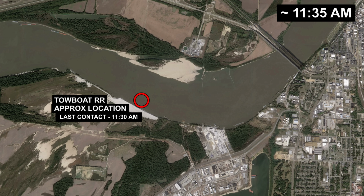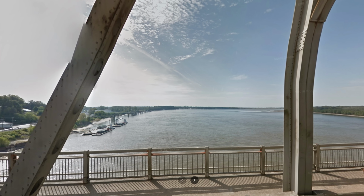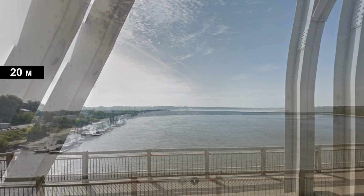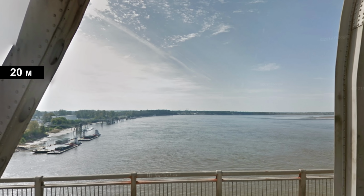When the Economy Boat Store employees arrived on or near the scene at 11:35, none of them saw the Ricky Robinson. Instead, they saw 2 backpacks, a mini fridge, a seat cushion, a life jacket, a lunch cooler, some ropes, and an oil sheen on the water. The 65-foot towboat and its crew had sunk near instantly in a reported 65 feet of water.